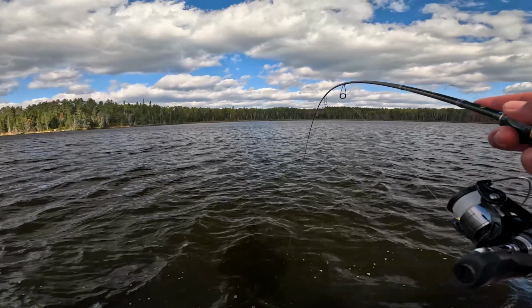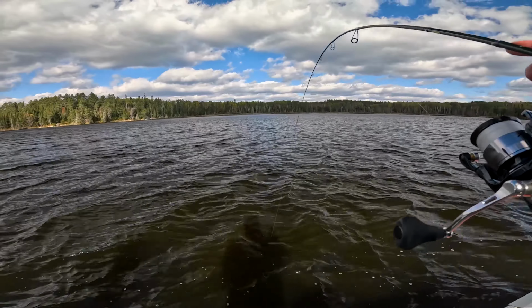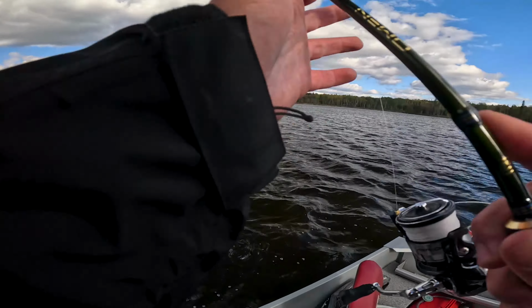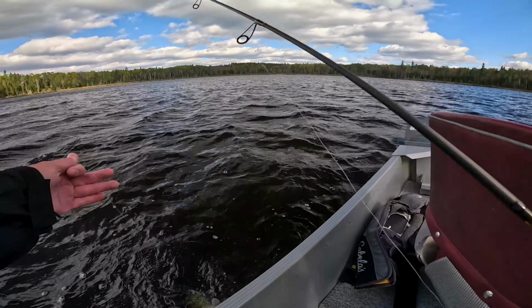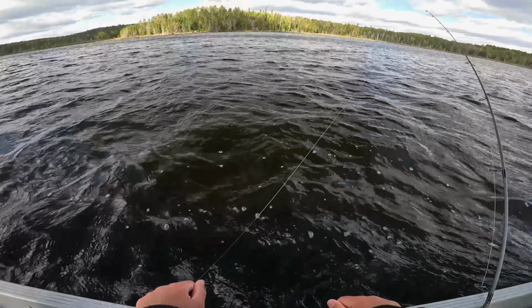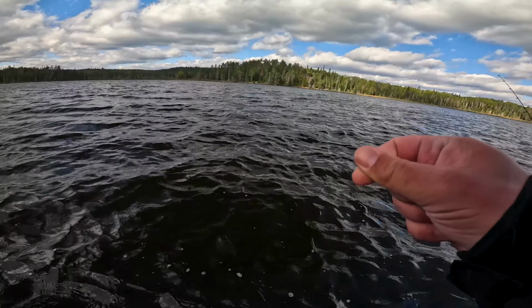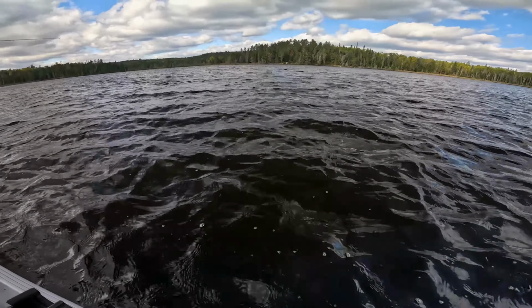Pike? Everything likes feeding on crappies. Yeah. 16-inch crappie. Pike. Yeah. Oh. Dang. Got piked. Took my little VMC jig there. Oh, classic.